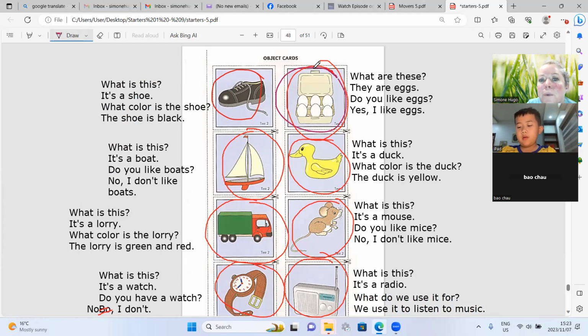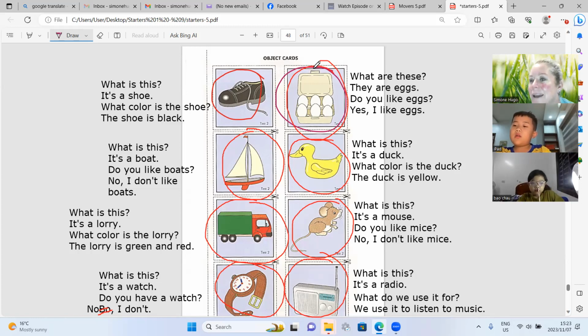Minh Wang, what are these? They are eggs. Do you like eggs? No, I don't like eggs. Okay.